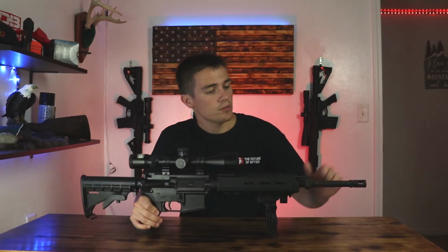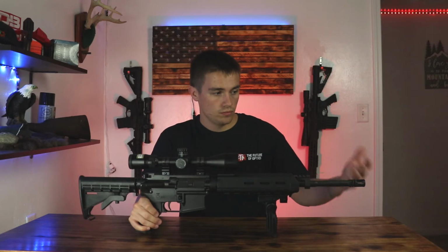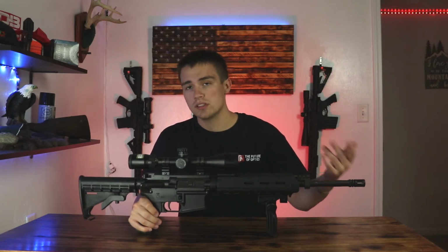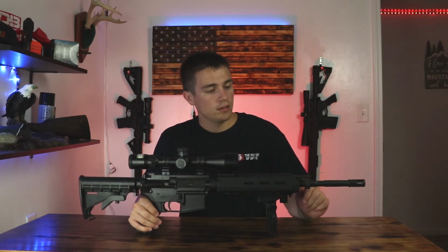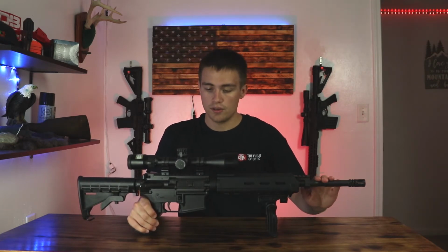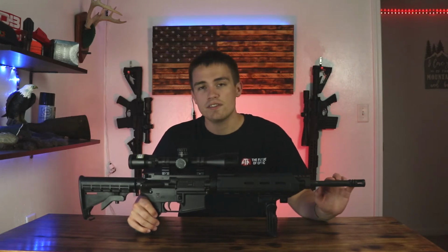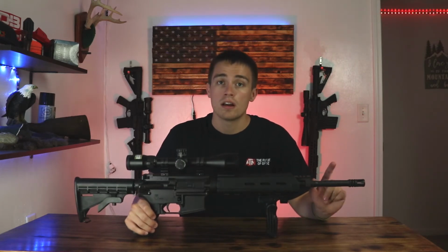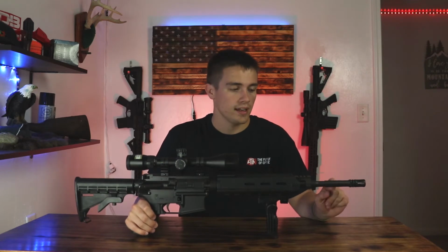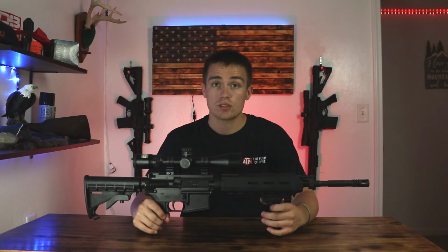Okay, so let me talk about what's on this one. Starting from the front, it has an A2 flash hider, which is nothing special. It's a nice flash hider. Now we get straight into what's probably the most expensive thing on the rifle, other than the Alexander Arms little badge here on the side. This is an FN 6.5 Grendel barrel. Okay, it has a 1:7.5 twist on it, and it's chrome lined.